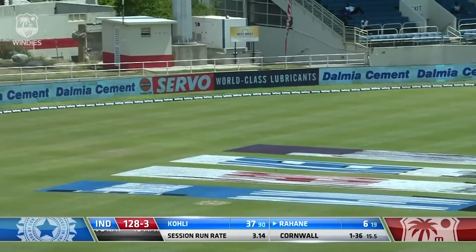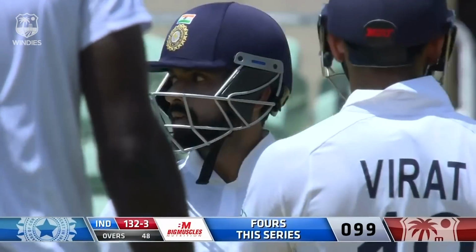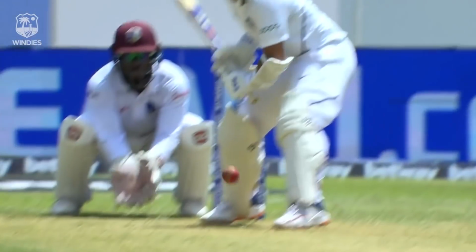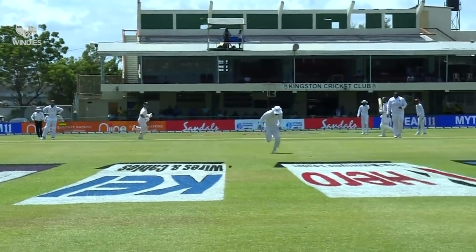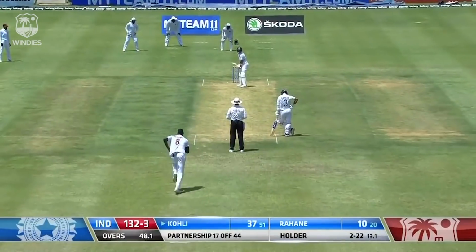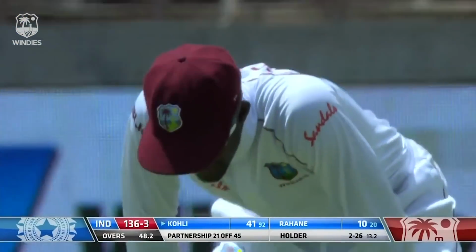Nice shot. Attractive boundary for Rahane. Hasn't bowled too many short deliveries. It's been cut on a few occasions. Once it went straight to point. This time not getting enough bounce. Ajinkya Rahane using the depth of the crease. Squeeze through. Not very intended to hit it, but getting 4 runs nonetheless.